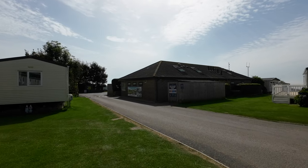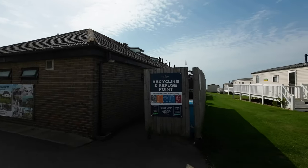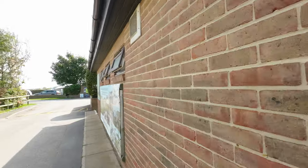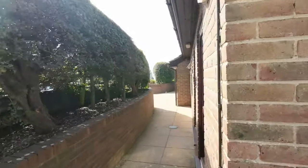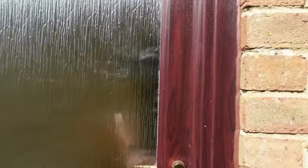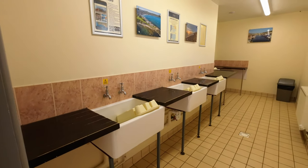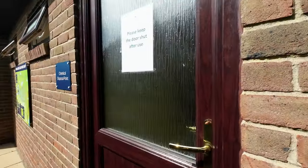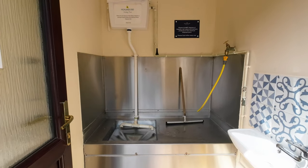So you've got the recycling and refuse point at the rear of the facilities building. There you go, guys, all your waste bins. And this is the facilities building. You've got your indoor washing up sinks. So there's your washing up sinks. You've got a chemical toilet point. Standard one, inside one, guys.